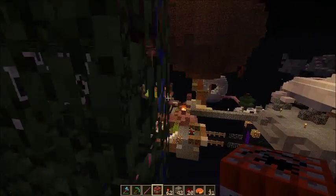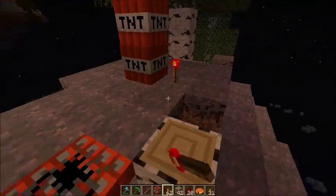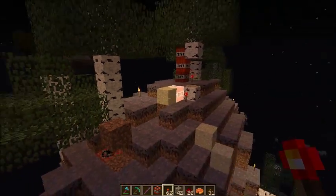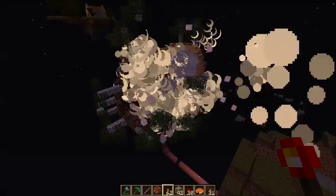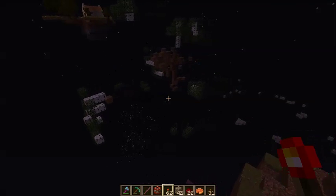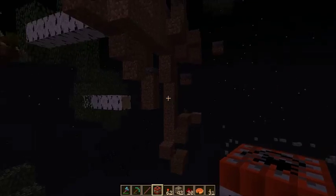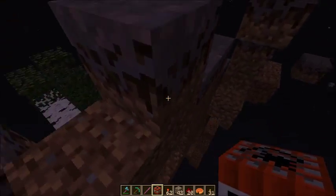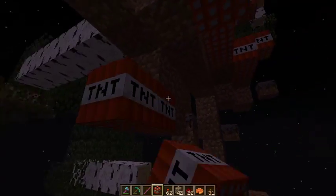All right. So we are going to light up some of our cores here and see how much of this we can take out. This one's a little oblong, so I don't expect it to all go at once, but pretty close, pretty close. Let's see.